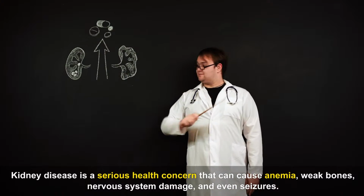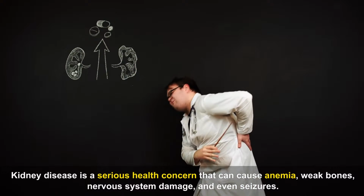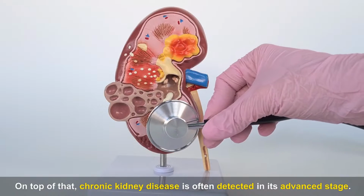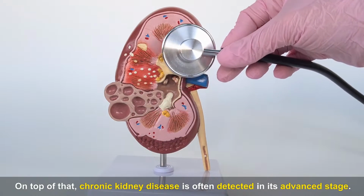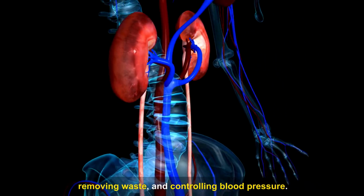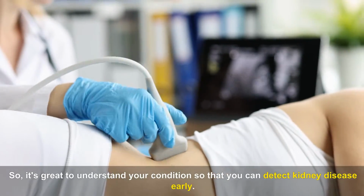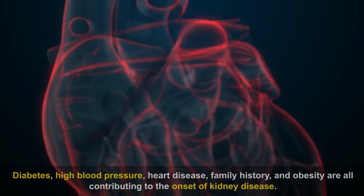Kidney disease is a serious health concern that can cause anemia, weak bones, nervous system damage, and even seizures. On top of that, chronic kidney disease is often detected in its advanced stage, in which your kidneys are severely impaired, affecting normal tasks like filtering blood, removing waste, and controlling blood pressure. So, it's great to understand your condition so that you can detect kidney disease early.